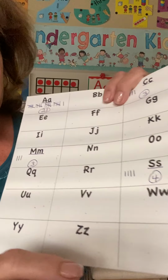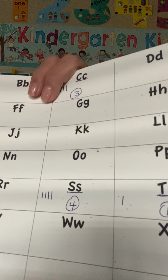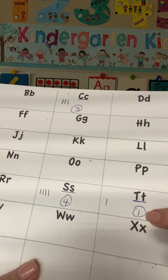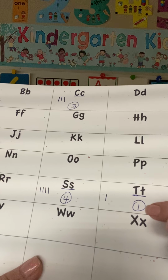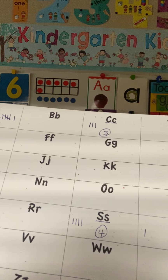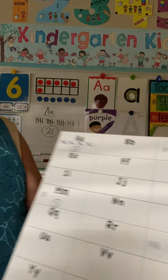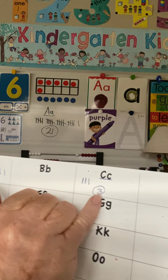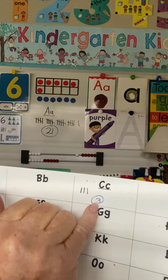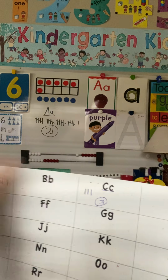The next week we worked on S, and we had 4 students with S in their name. The next week we worked on T, and only 1 T. Can't remember who that was, but I'll take a peek real quick. Oh, it's Peyton. Peyton had a T in her name. And I forgot to mark the P's, but we worked on P, and Peyton also had a capital P. And then we worked on C, and we had 3. Corbin's name starts with a C, that was 1. And then I'm looking at Jocelyn has a little C in her name, and Michael had a little C.